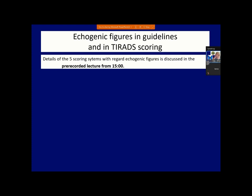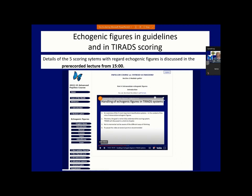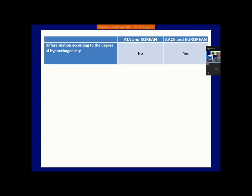The details of the five thyroid systems are discussed in the pre-recorded introductory lecture presented on the website. As this screen demonstrates, we should not memorize the different scoring systems, but it is worth realizing the different concepts behind the different systems. With respect to echogenic figures, several considerations must be made. Three weeks ago, I demonstrated that some guidelines make distinction according to the degree of hypoechogenicity, while others do not. And this basic difference affects the handling of all suspicious characteristics, including microcalcifications.